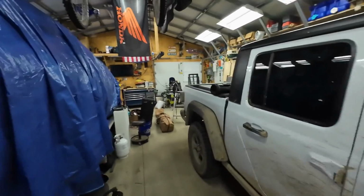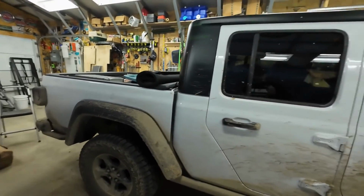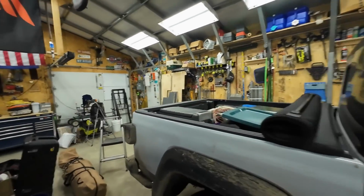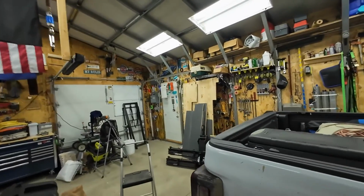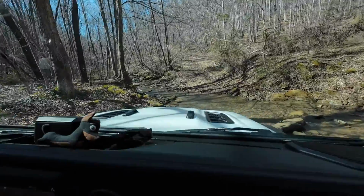Alright, after that creek crossing, which did clean this up a little bit, I ran back so I could videotape them. And then we came to another hill. Going up that hill, I'll show you that too.